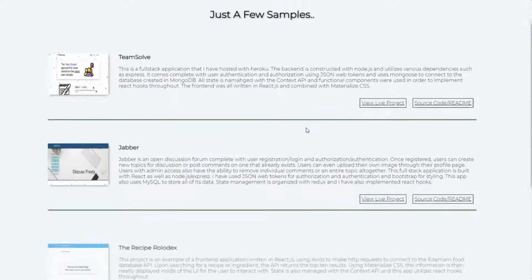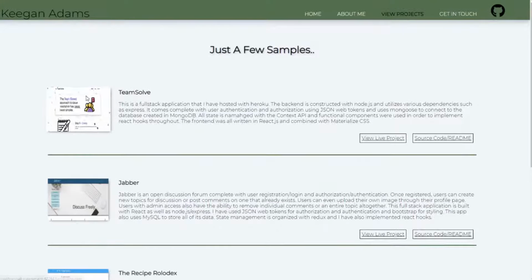Again, he's got a live project, so let's check out a live project. TeamSolve, we're going to do the first one here because that's how it works. Whatever you put up front is the one that generally people are going to click on. And I haven't preloaded any of these, so he's probably using the free Heroku version, and we know how slow that is. The dyno's got to spin up. Let's see. It's going very, very slow.